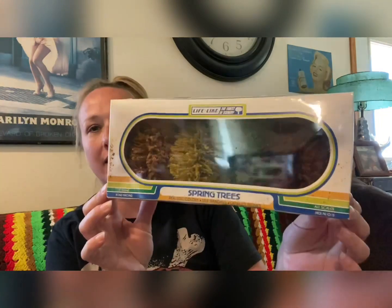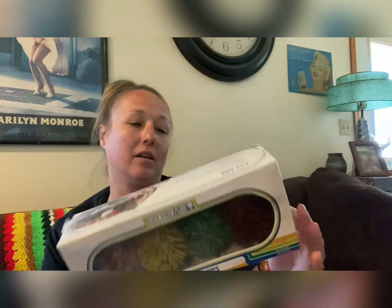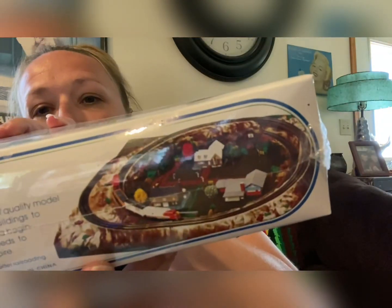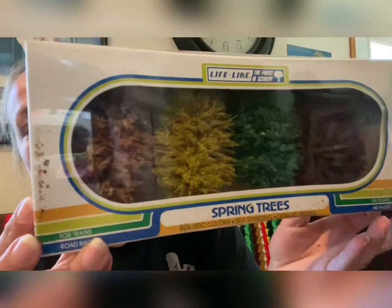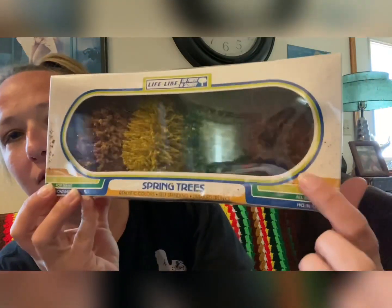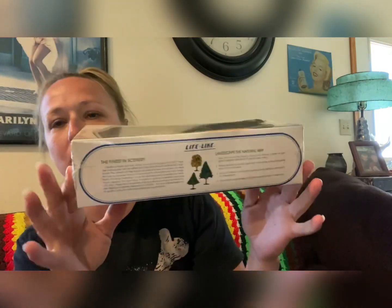So then, oh, I got this at the garage sale. It's just, you know, trees for a train station or whatever, any model. And I thought they were cute. They're like bottle brush trees, and it's new in the package. And they're different colored ones. So I thought that was pretty cool, being still sealed in its plastic, new. New old stock.